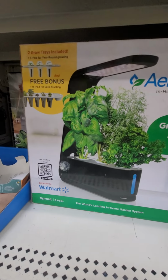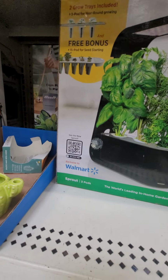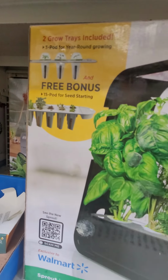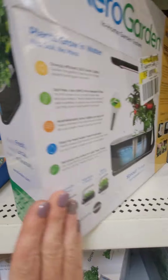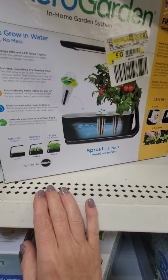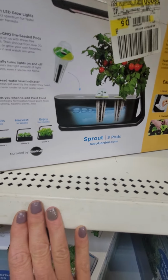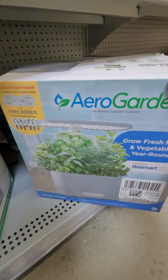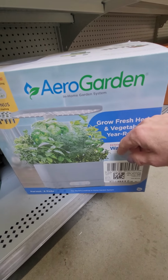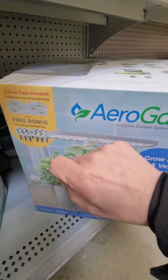I just talked about these in a video I did about my hydroponics. Look for the box that has the free bonus 15 pod starting kit. Same prices. I also have this one here, Harvest, and this one has a free bonus 23 pod seed starting kit.